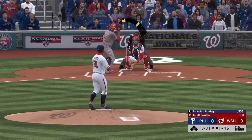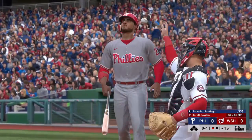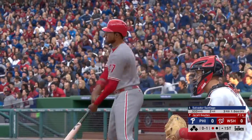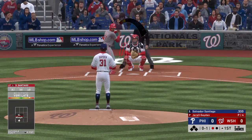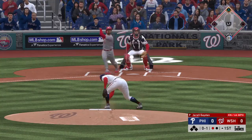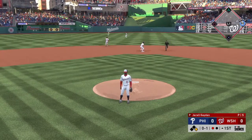Batting second, at the plate, Salvador Santiago. So take a look at a slider here that finds the zone for strike one. And he's definitely off to a fast start in the early part of the season. Into the windup, here comes the 0-1. Swing and a little blooper to center. In there, a base hit.